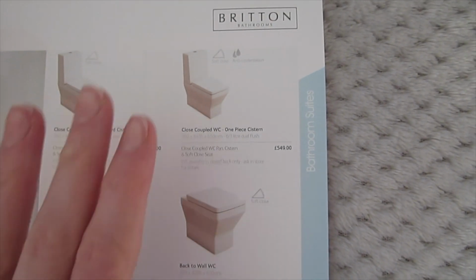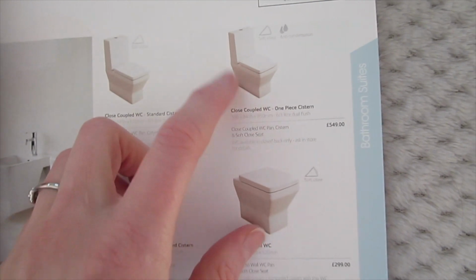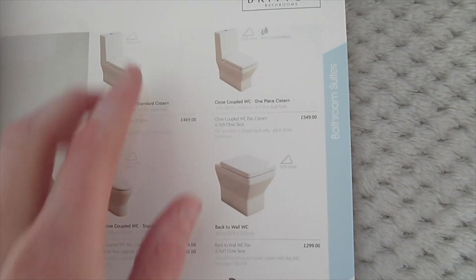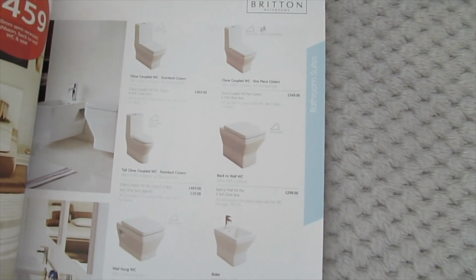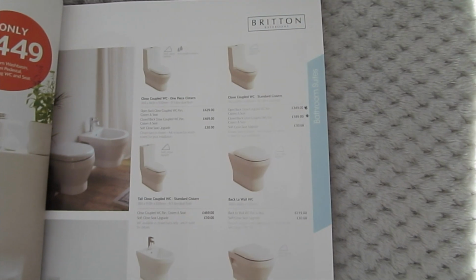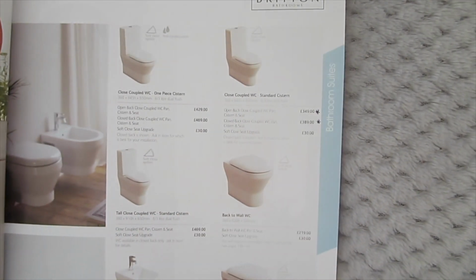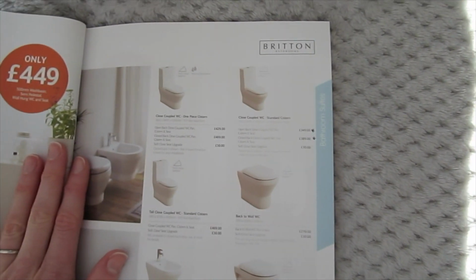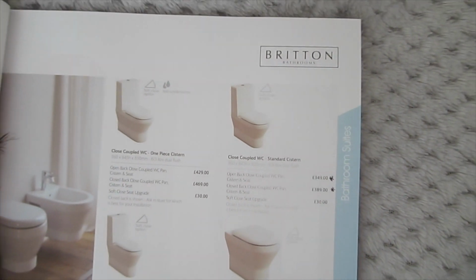Another thing I've learned is toilets come in 3 pieces. There's the bowl, the cistern and the seat. And not all prices include all 3. This one does include all 3, but yeah, I'm learning how much things cost. So fortunately I can get money off these, so that's not going to be the final price. They can get trade prices on this. So that is the toilet I'm going to be going for.